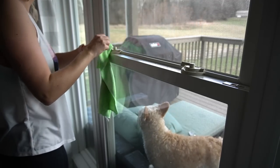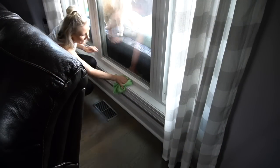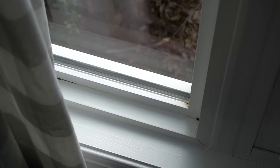Okay, so now this is where I'm using the steamer, and all you do is put water in there and then you just let it heat up and then you pull the trigger and steam comes out at like a high pressure. It does a really, really good job.